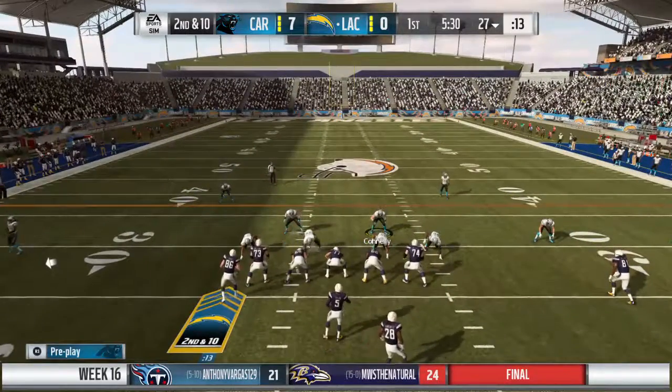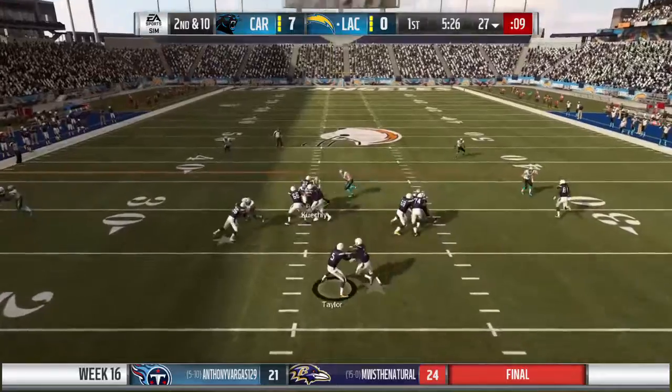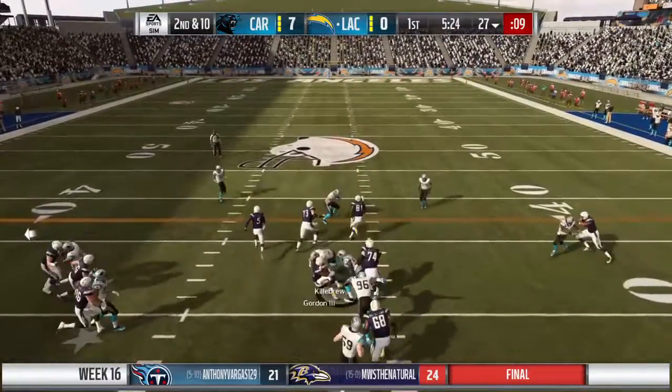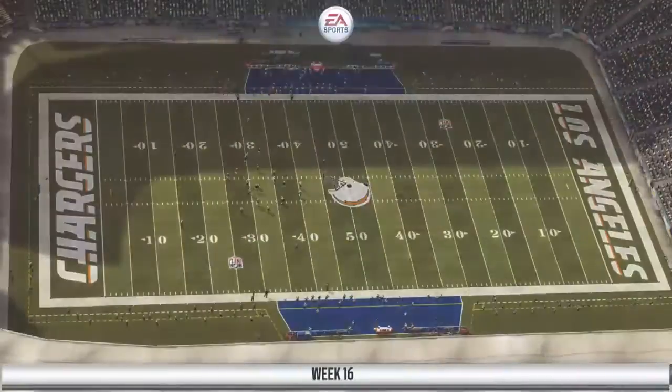Yeah, it was almost like the bullet train, wasn't it? I mean, just zoom. Quick, quick, quick. And what a terrific play, holding them to no gain. Gordon, and he'll get about 4 across the 30 to the 32.